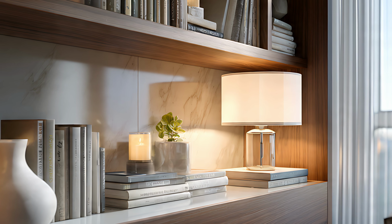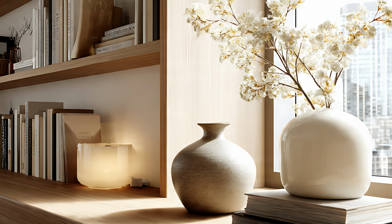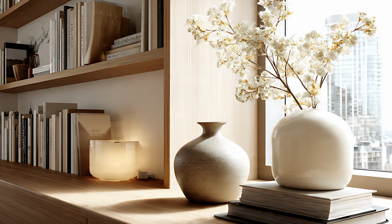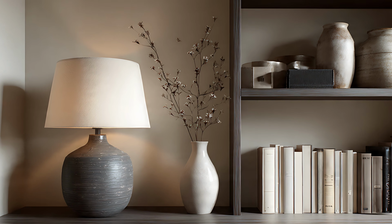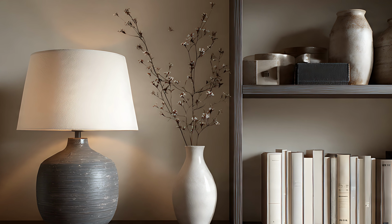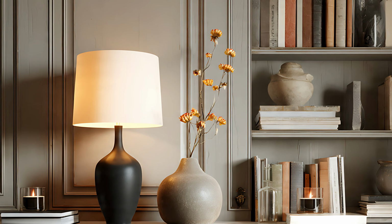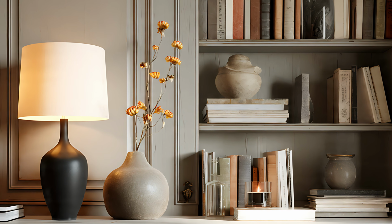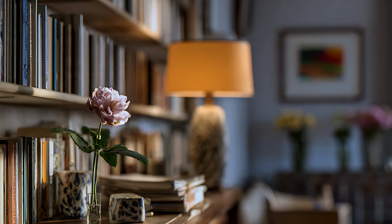These are finishing details, the last 2% of decisions that signal to the brain that someone has thought about this room all the way to the end. They cost nothing. They take minutes. And they are the difference between a room that looks almost expensive and a room that looks genuinely, unmistakably designed. Because the brain does not evaluate spaces by adding up the cost of individual pieces. It evaluates them by reading the level of intention behind every decision, all the way down to the last one.